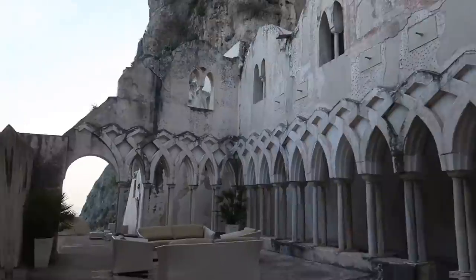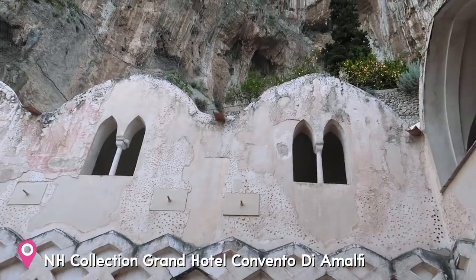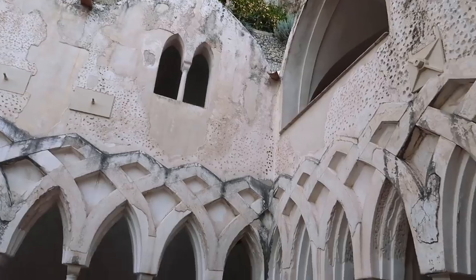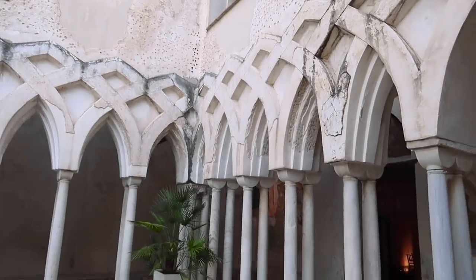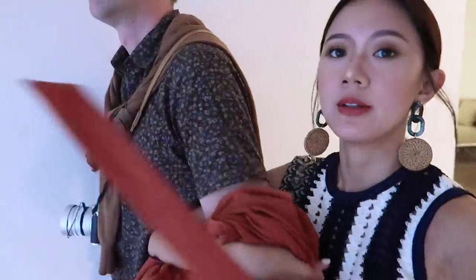I love it. This hotel that we're staying at is called NH Collection Grand Hotel something. Basically, it used to be an old convent, and that is why there are still those ruins, and it has a very weird hotel layout. They really worked with how the existing structure is laid out, but it's really, really nice. That's just, I don't think I'm brave enough to be left alone in the dark. So I will cling onto my partner.